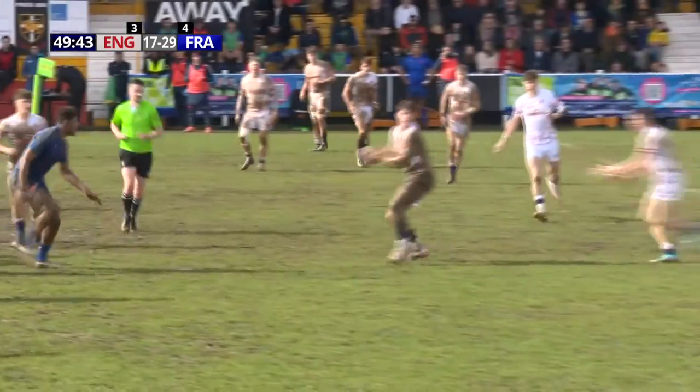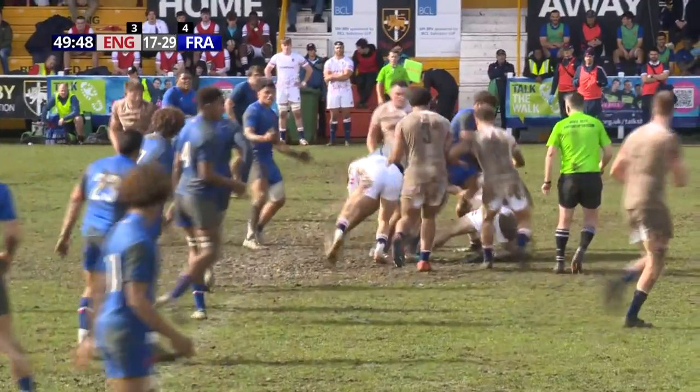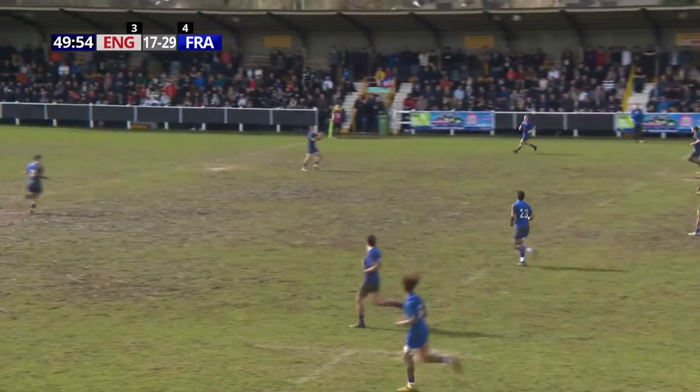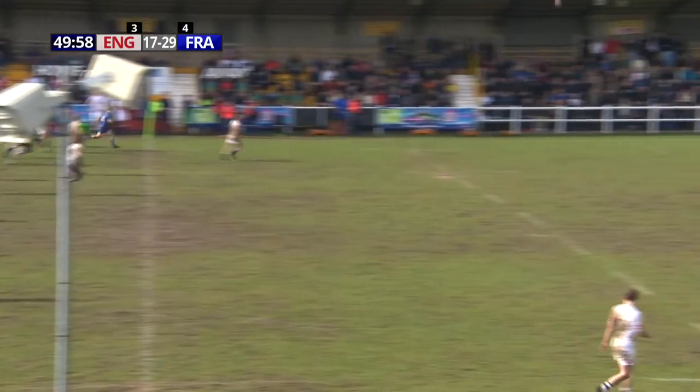England just need a bit of time with ball in hand. Humphreys, one of the try scorers from the first half for England, goes looking for the ball, comes in off his wing. Davis is going to try and kick this end over end, but it's going to pop up to the very effective Mosque.